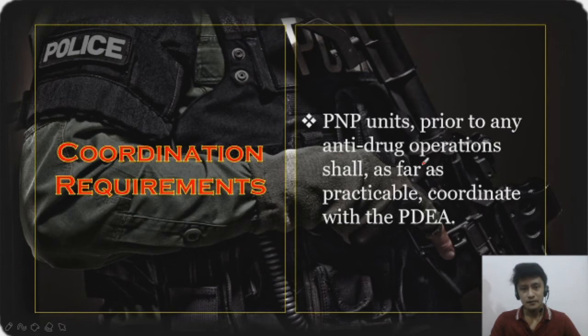And then we have here, PNP units prior to any anti-drug operations shall, as far as practicable, coordinate with PDEA. Okay, take note of the words as far as practicable. Kasi meron yung mga cases na hindi talaga practical or hindi pwede na may report agad-agad or may coordinate agad-agad yung operation nila with the PDEA. Okay? So, as a general rule, dapat yan ay may coordination with the PDEA. Para iwas ulit, katulad ng nangyari doon sa Quezon City shootout between PNP and PDEA. But we don't know. Sabi naman nila, there was coordination between those two agencies on the conduct of that operation. But why did such a thing still happen? So we don't know the real story behind that case.